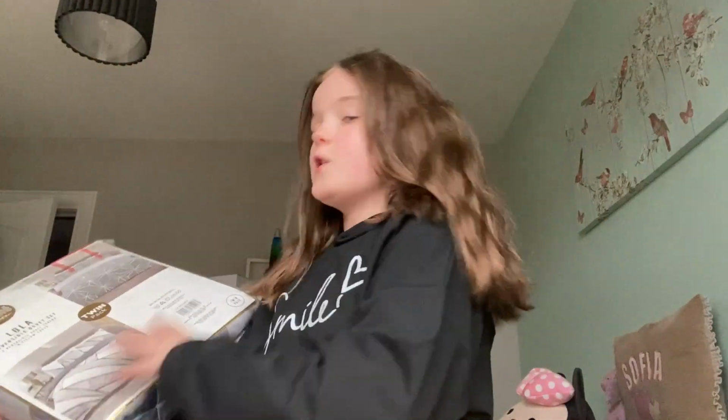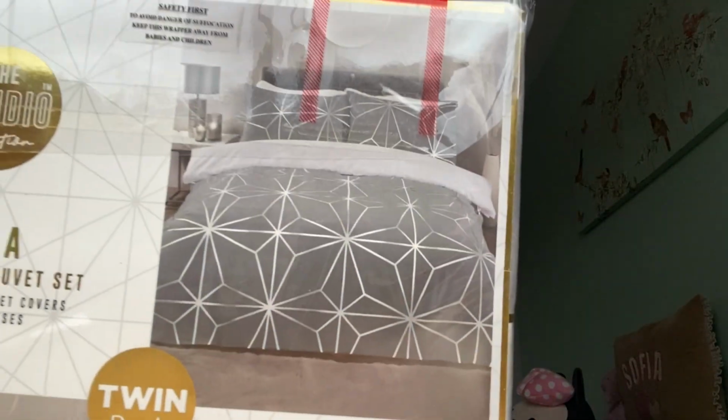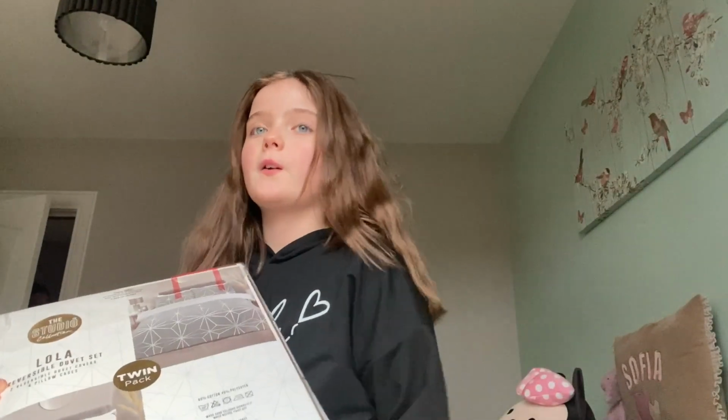Hi. I'm just gonna do a little B&M haul. I spent my own money on all of this, so let's get started. So the first thing I got is this twin pack duvet set. This is the first one, that's for my sister. And this is the second one, that one's for me. So let me go get the second thing.